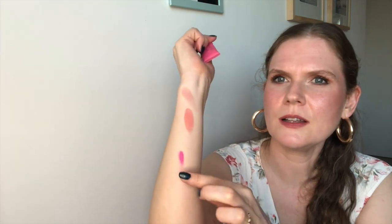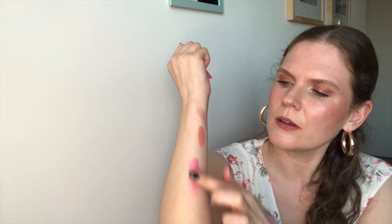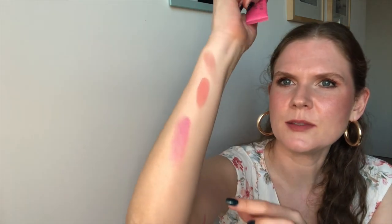There's the Makeup Revolution Super Dewy Liquid Blush in You Had Me at First Blush. Here is what that looks like. And yeah, if you rub it, it's very nice and pink. I really like it. Bought this last summer. Yeah, I have enjoyed wearing this a lot lately. And then finally, this Sizzly blush here.